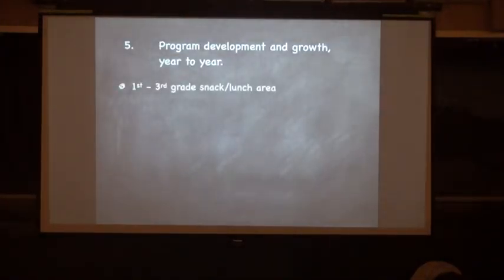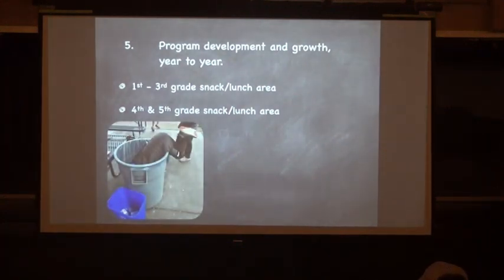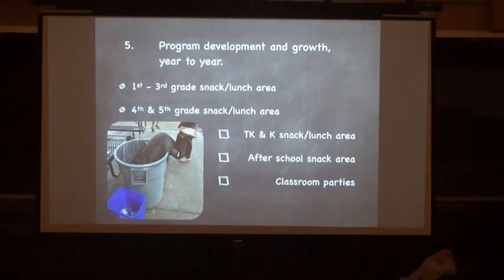So as far as what we do currently at Apple Blossom, we have a first and third grade lunch area that's separate from the fourth and fifth grade lunch area, and those are the two lunch areas that we actively work with the Waste Wizards. Unfortunately, TK and K don't get serviced by the Waste Wizards. We still have a little bit that we have to work on. That's one of our Waste Wizard champs who really takes it to heart, and you'll see him in a video clip a little bit later.